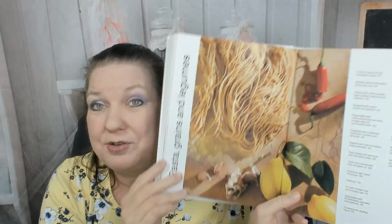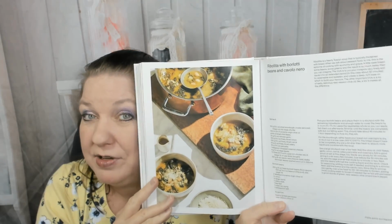Now we're in the pasta, grains, and legumes chapter. And she's writing a note on pasta and its marriage to sauce. Here's ribollita with borlotti beans and cavolo nero. I actually have borlotti beans right now.